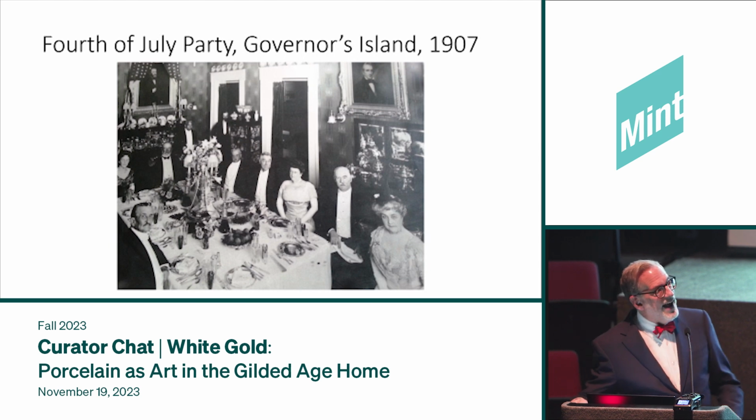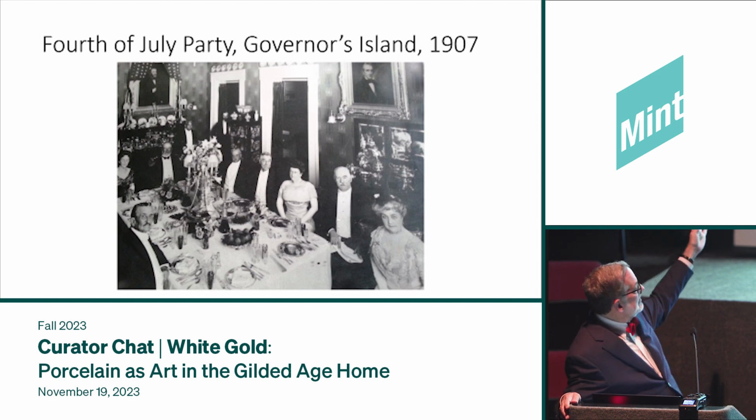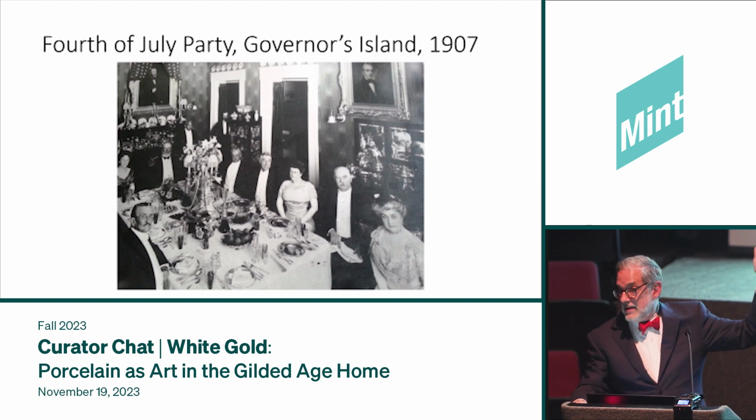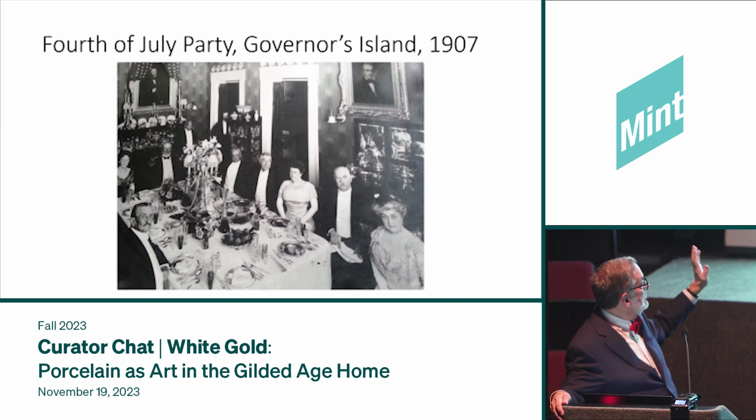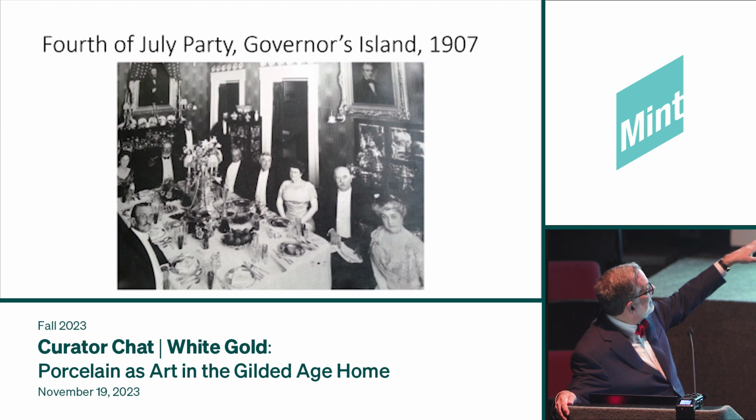But this is the same time. This is Governor's Island in 1907, and it's a 4th of July party. And you can see the sideboards. One sideboard with all that silver, the big sideboard which has some porcelain plates. Are they American? Are they French? I can guess, actually, for reasons I'll explain. And then the smaller vitrine with the punch bowl on top.